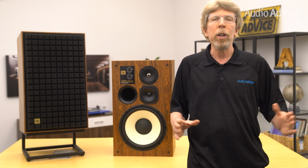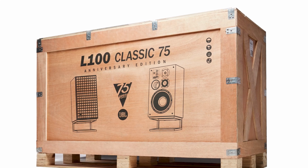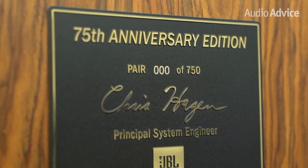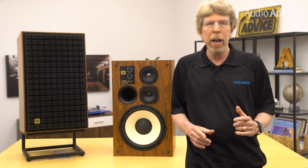They come packaged in a huge wooden crate that holds both speakers. The whole container weighs in at 284 pounds. The crate has some great artwork, and the speakers have a signed rear plaque from Chris Hagen, the lead designer of the JBL L100 Classic and L100 Classic 75.